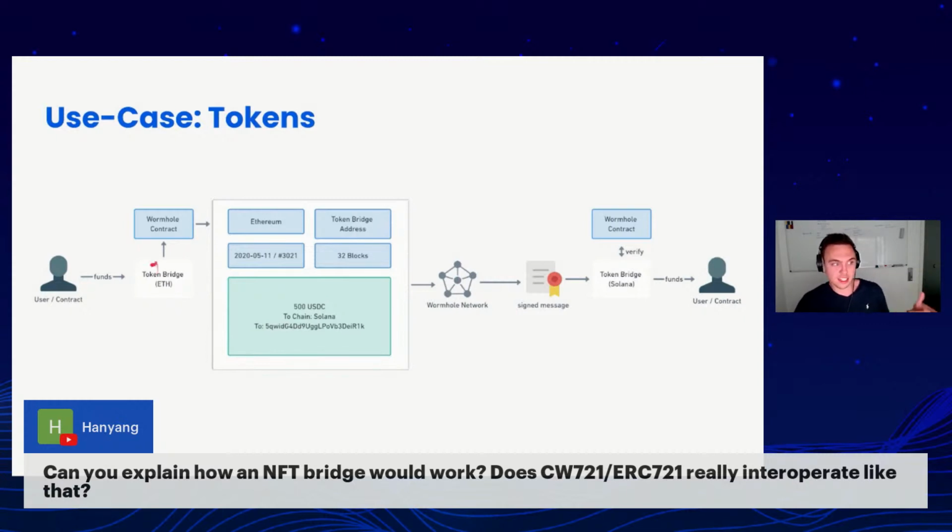And the way the current example implementation of the token bridge is built, you can imagine this is universal. It's 500 USDC, where USDC wouldn't be the literal letters, but the address and the chain ID these USDC originated from. And the cool thing is, if you transfer from Terra to Ethereum, and then from Ethereum to Solana, you get the same wrapped asset as if you were transferring directly from Terra to Solana. So these assets are universally compatible.